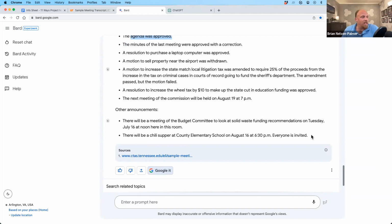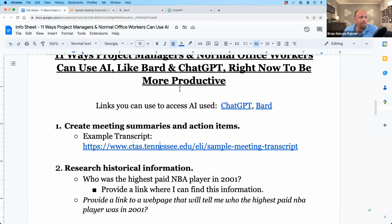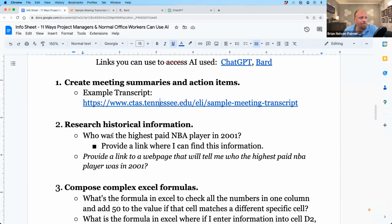So you'd have to vet these. You might have to edit them a little bit, but if your job is to come up with meeting summaries, or you just had an hour meeting and now you need to sift through and find the action items for the team members, you could take that transcript, copy it in, and get those action items and send them out via email, or keep track of them in your to-do list or whatever it is. So there's your first one, meeting summaries and action items.